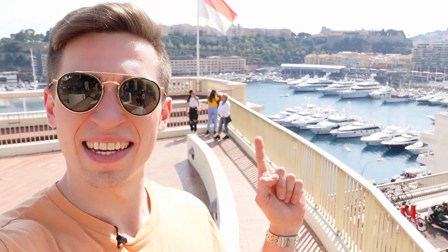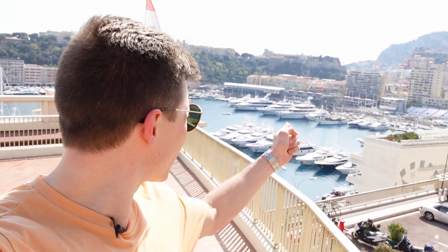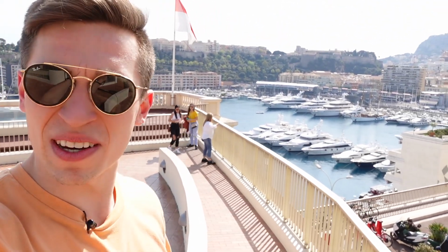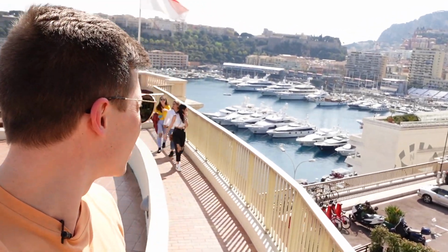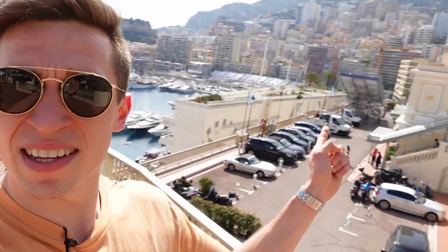I can see behind me the Hercules port here in Monte Carlo, where all the big yachts are. And like you can see, I don't know if you can see it in the back, there are also the stages of the Formula One that's next month. It's all ready and prepared for the Formula One. And yeah, we'll keep walking further in that corner.